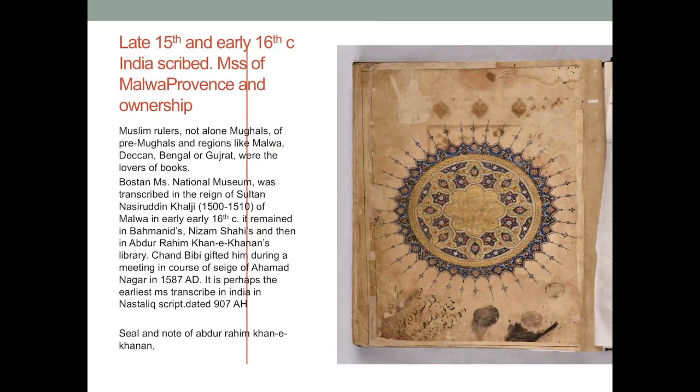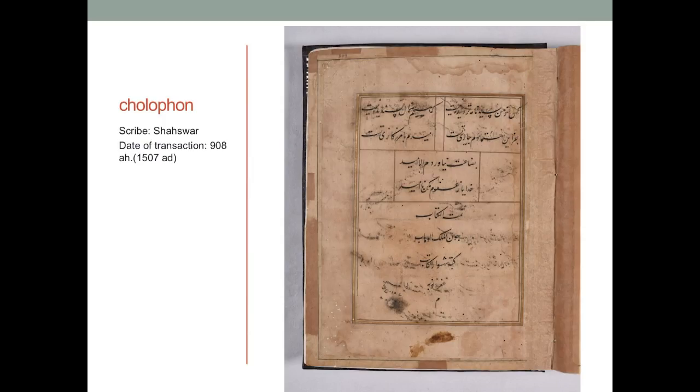This is one of the manuscripts which contradicts some claims of scholars like Bayani, a writer of many books on the calligraphers. This manuscript of Bostan in National Museum, Delhi, scribed in 1504 to 1508, and the writing is by Abdurrahim Khan-e-Khanan, and it tells us the seal is by Nasiruddin of Malwa Khalji, who ruled between 1500 to 1510 only. The manuscript is in Nastaliq script, and it's surprising the scribe, this Shah Sawar, is not mentioned in any anthology or the biographies of the scribes, and it's from that period, and the manuscript's in Nastaliq, as you can see. And it's a pre-Mughal manuscript.